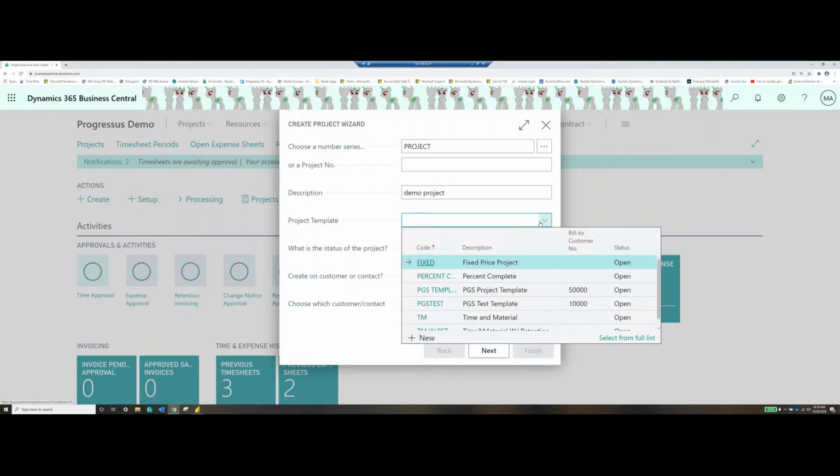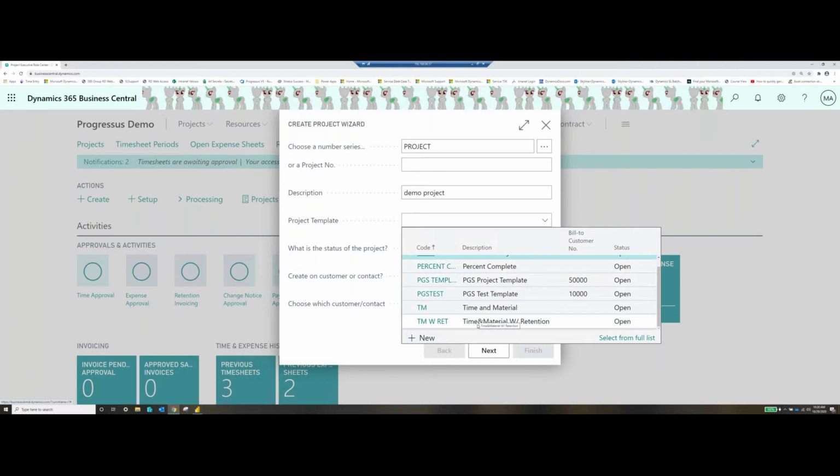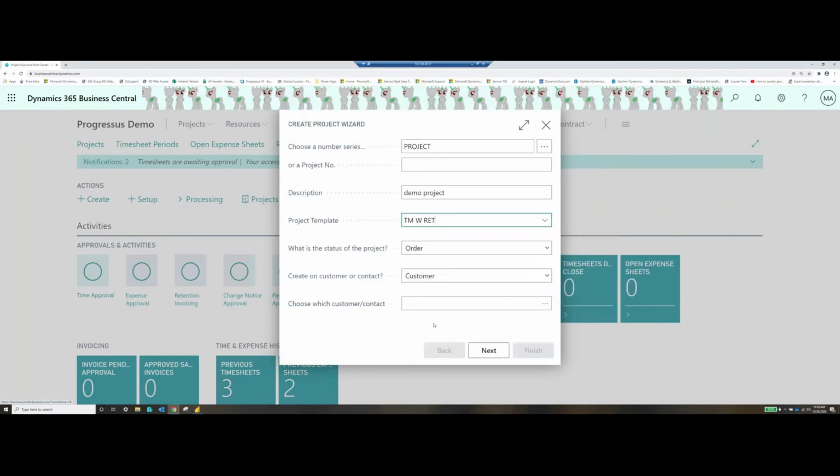And then we have project templates. You'll notice I have quite a few here. You can create these yourself. So I'm going to do a standard time and materials project with retention on it. This is going to autofill all the information that I had already selected. So it's for a customer. It is an order. You can also create a project as a quote and then turn that quote into an actual open order later on after you submit it to the customer as well. I'm going to go ahead and stick with doing a standard order.